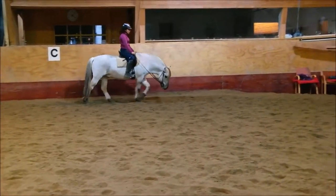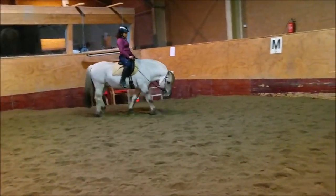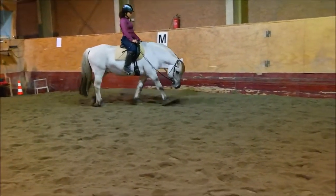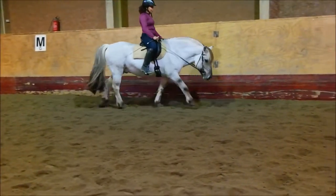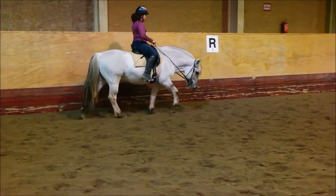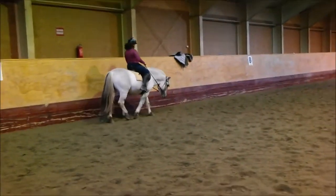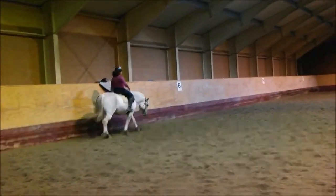Just trying to keep my hands low. I have been working on trying to get his nose even lower than it is here, both with more lateral work and with more stretching. But as you can see, he's quite comfortable being not too low.